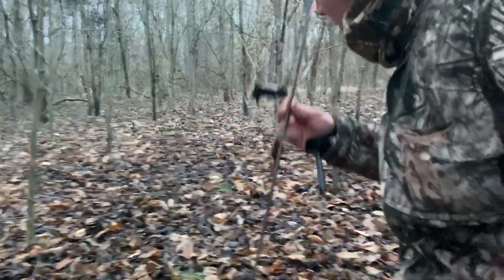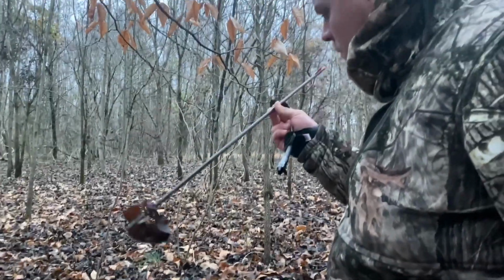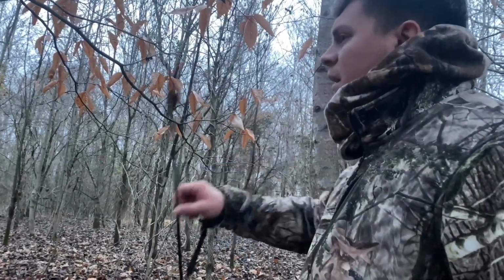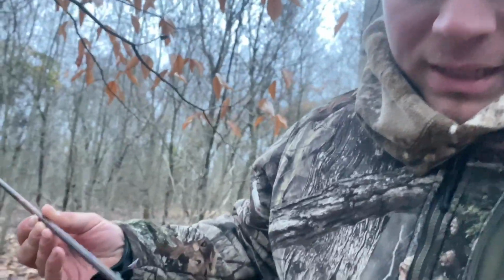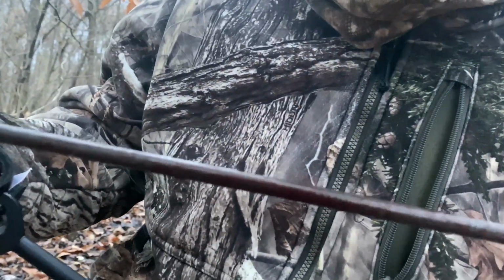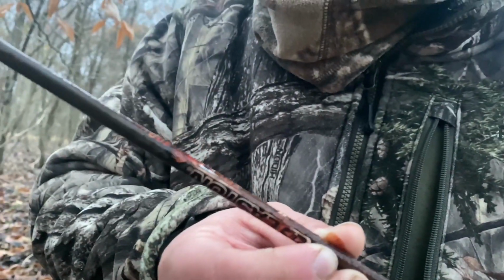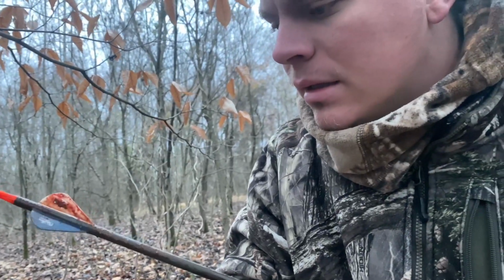Oh, yeah. He's a goner. Smells like gut shot. Oh, dang. But, oh my gosh. I don't know, it looks like liver too. Looks like liver and gut. Dang.